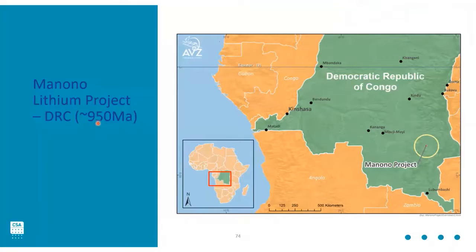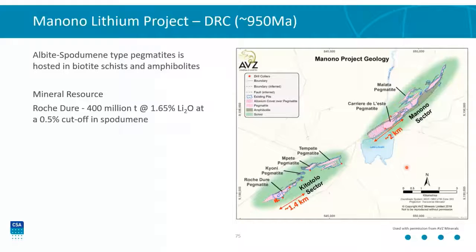If we look at Manono, that's a Kibaran age pegmatite. And like all things, I think someone had a sense of humor by putting it in the DRC, because the DRC is a challenging country to work in, and they do have some of the largest copper, cobalt, and now lithium deposits in the world.